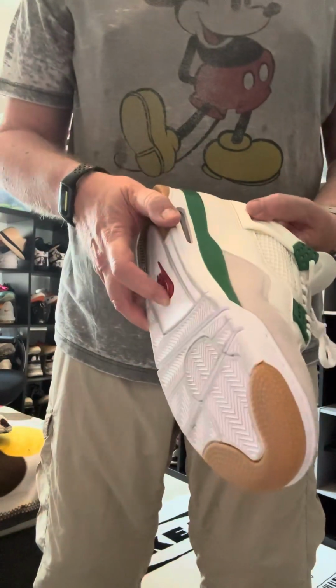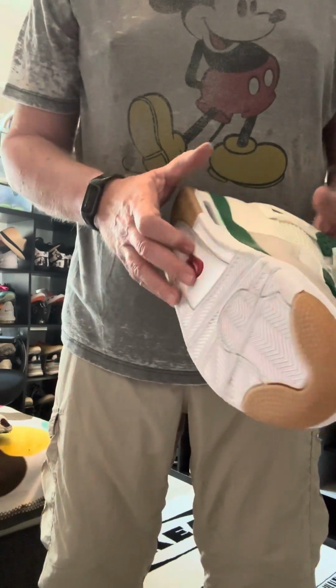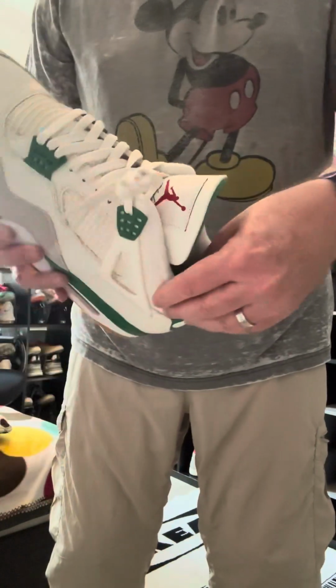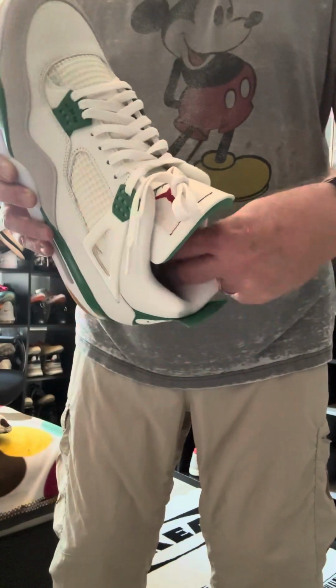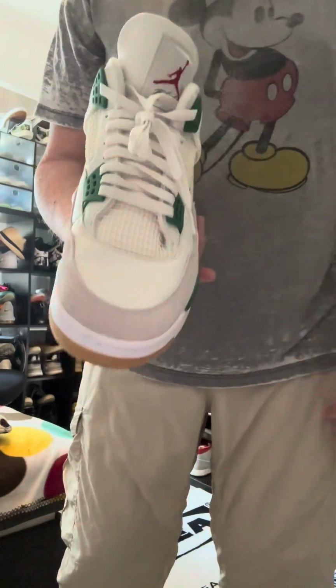So the box is different. Supposedly there's more board feel here. It doesn't have as much padding, so you can feel the board better. But the top itself is actually more padded, in my opinion. Very comfortable wearing here. But again, the toe box here in the front kills my feet every time.